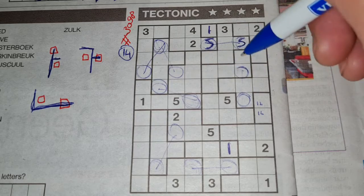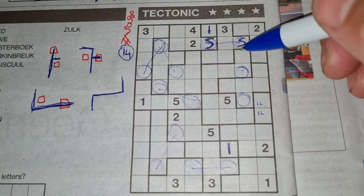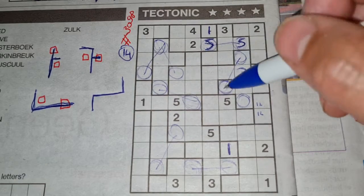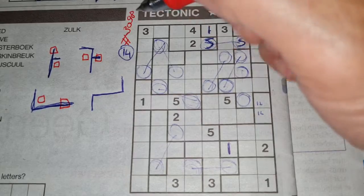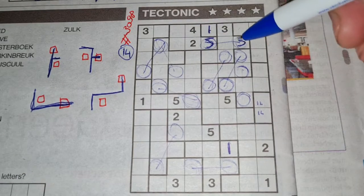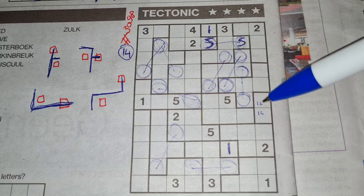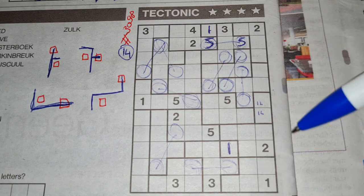Then, the Z construction. Okay. Remember that this box has the same number as that box. Yeah. This box, same number as that box. But also, that box has the same number as this box. So this box has the same number as that box. And those are the figures or the shapes that you... Oh, wait. No. This one I have already used. Yeah, those are the figures or shapes that you need to recognize. In this puzzle, there are 4, but there are more of other shapes that you need to recognize.